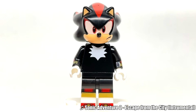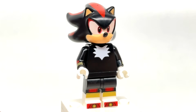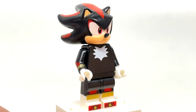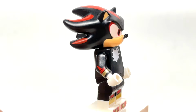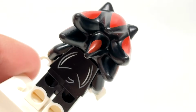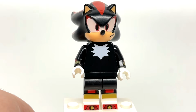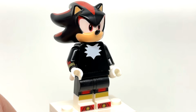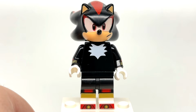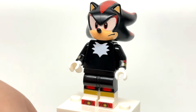So here's our first LEGO Shadow the Hedgehog minifigure. I absolutely love how this figure came out. We get a completely new head mold that's not using the same piece as, say, Sonic's head piece. The design there has some great red printing at the top, and even some on that spike beneath. He does have dual molded legs, which have some excellent printing at the front there. I like even little designs at the feet for the shoes.